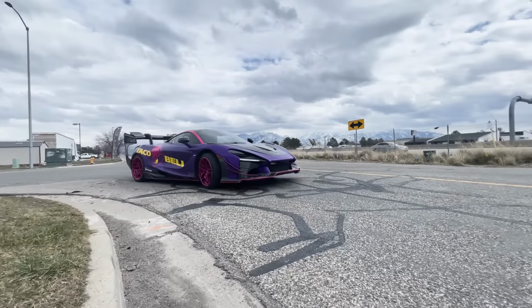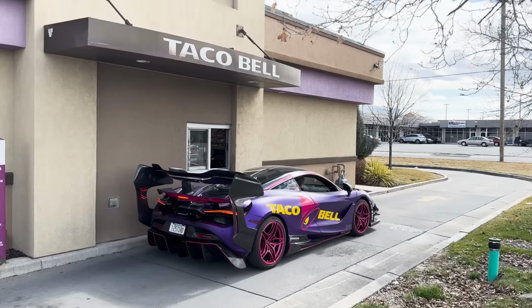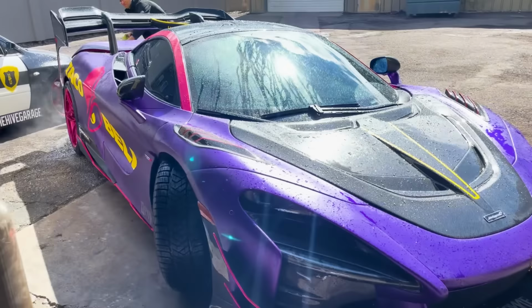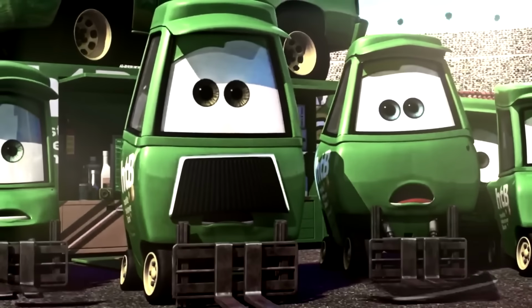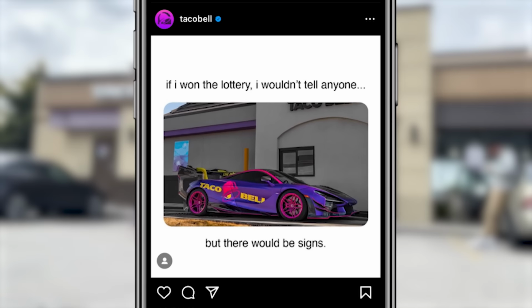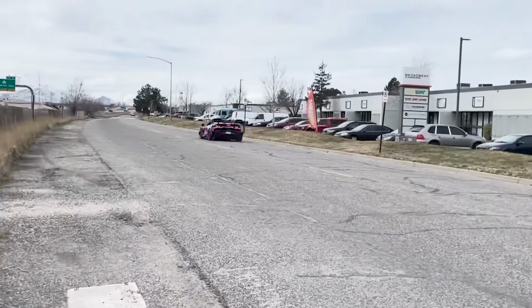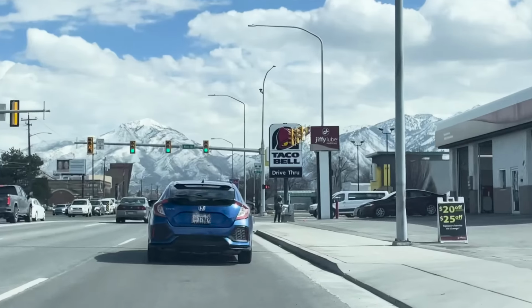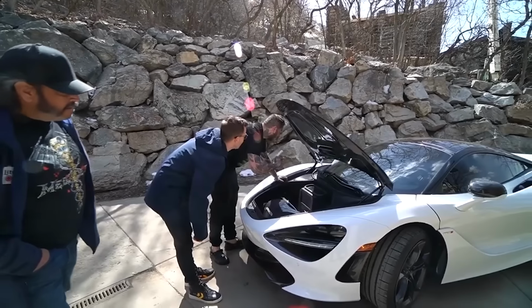This is a McLaren 720S, one of my absolute dream cars. Taco Bell? Yeah, dude. Is that a Senna? No, but it just so happens to be wrapped in the coldest and hardest wrap to ever exist. So dope that Taco Bell themselves actually reposted a photo of this car. I know you're more of a classic guy, but you look pretty dang good in this thing. Hey man, live Moss. But even Taco Bell doesn't know that this car used to be owned by Post Malone.